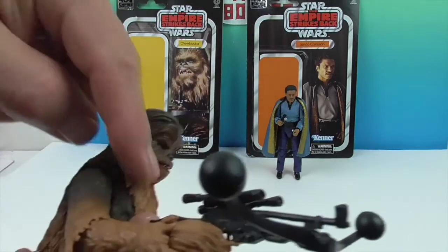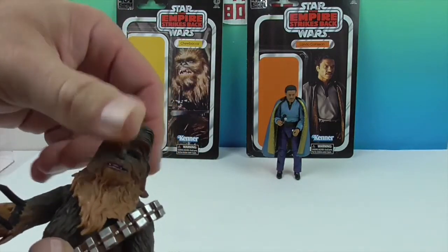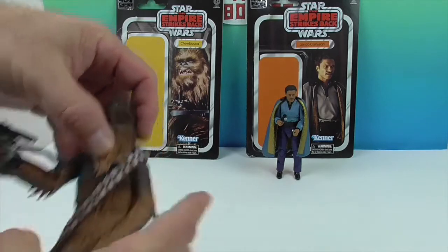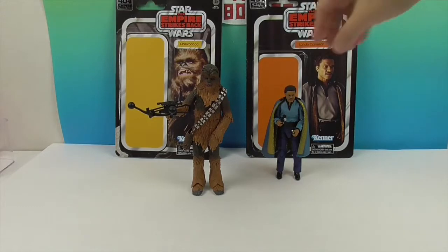Awesome. The only thing with him is the way the hair is molded to him, he doesn't have a whole lot of neck movement. He can go a little back and forth, but it is a little difficult. But he does look really good. They got all of his fur in line. Very, very cool. They both stand really well.